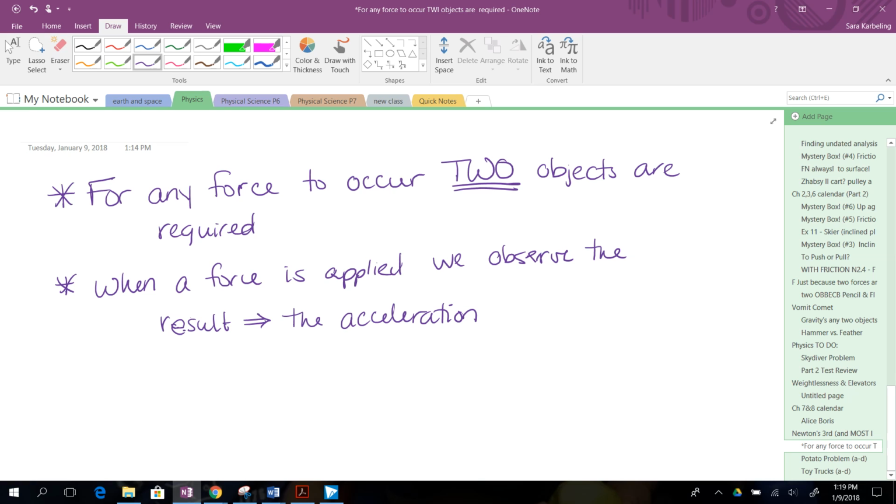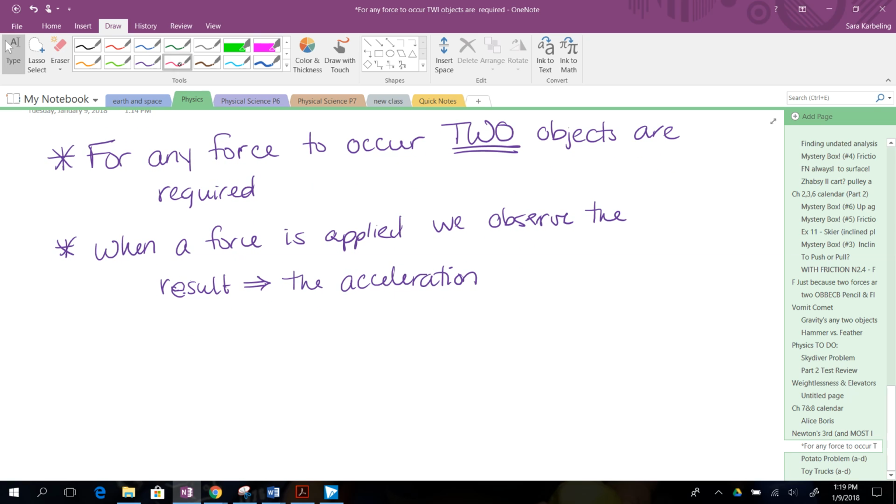But the reason that their accelerations are different is not because the force is different. It's because the what is different? The mass is different. Yes. Yes. So we have, oh, go ahead.